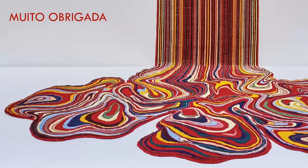Everything seems in flux, and at the same time, we see new horizons and fresh, expressive possibilities materialize right before our eyes.